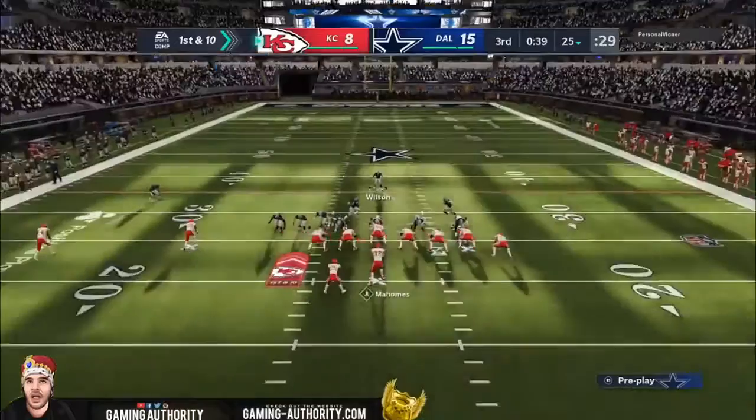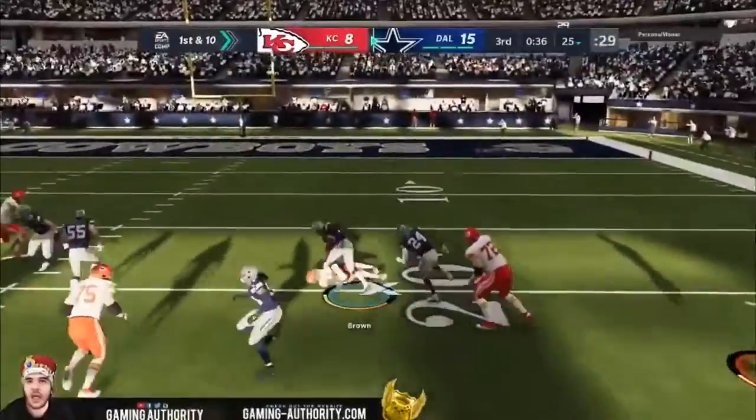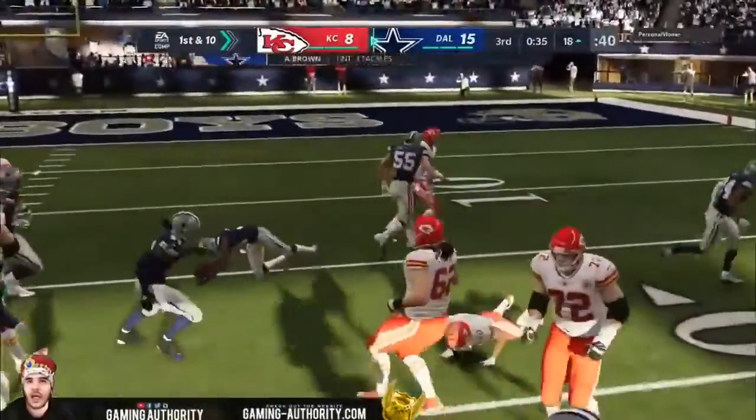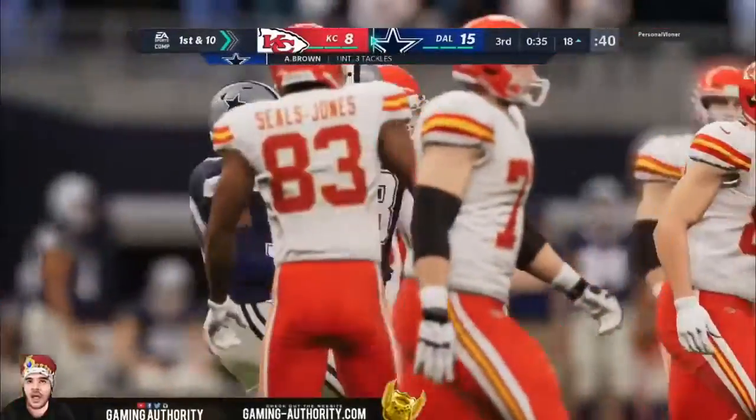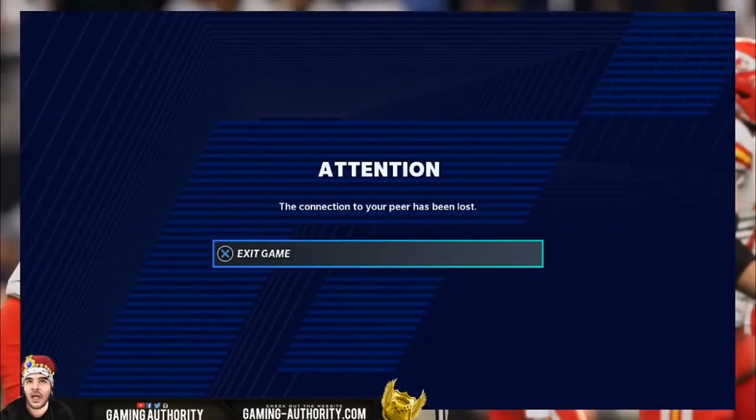Watch this. Best play of the game. This is our 4-6 ebook at work. Doing work. And what happens after this? What do you think? He quits. Stay tuned. We got a play from that defensive ebook coming up right now.